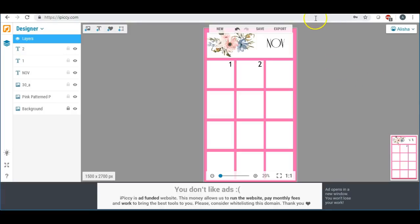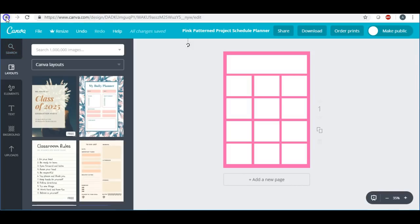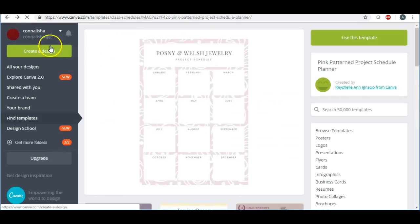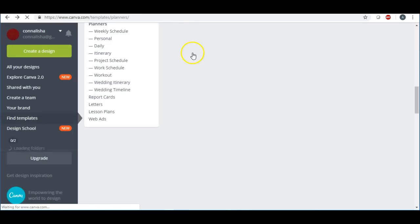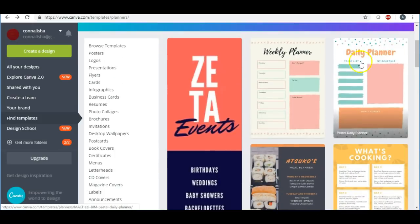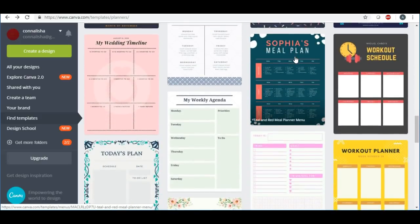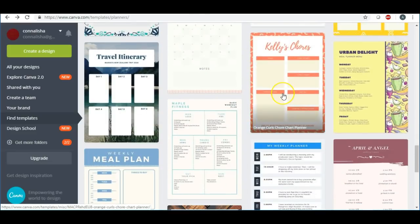So, let me just backtrack here on everything I did. You can either use Google Docs, which if you're really good at creating your own like that, you can make your own boxes and your own lines in Google Docs. Or you can go to Canva, and let me backtrack here, and let's go back to the planners, and you can choose from any of these planner templates right here, and then you can change the wording, and you can change whatever you like or don't like about it.